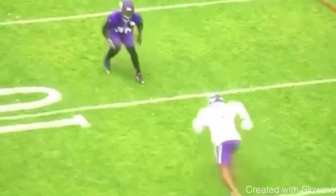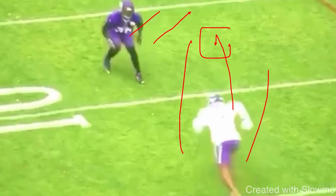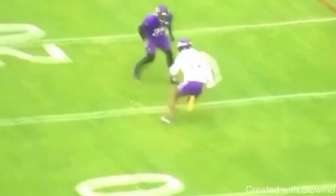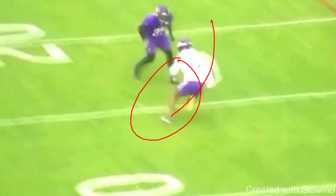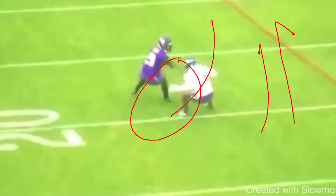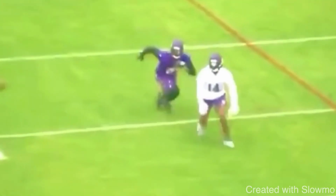It's easier if we threaten him where he doesn't want me to go, because a curl is essentially, I would deem it an inside breaking route. So again, remember, let's make these routes look the same. If he was running a fade, he would give this vertical set, then try to work behind. If I'm running this curl route, maybe I'm running a comeback route, I would try to do the same exact thing. Vertical set, try to threaten his leverage, and then snap it off to create that space.